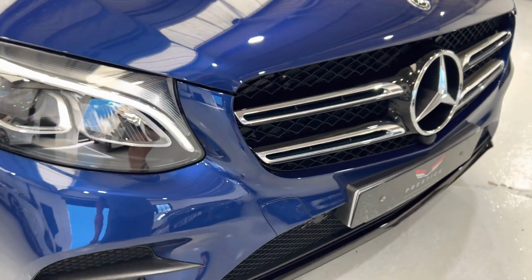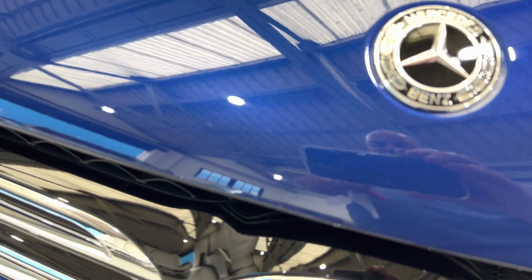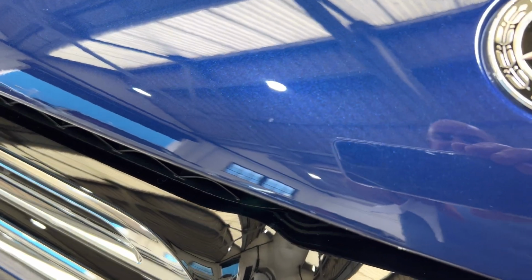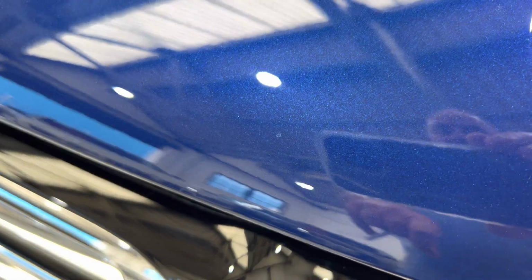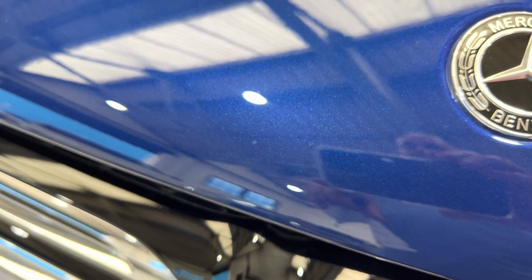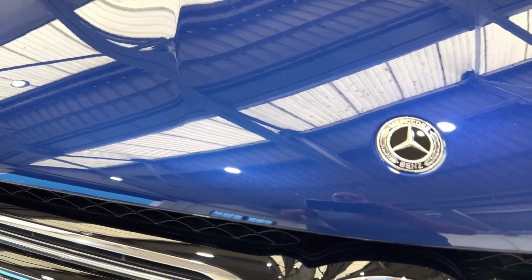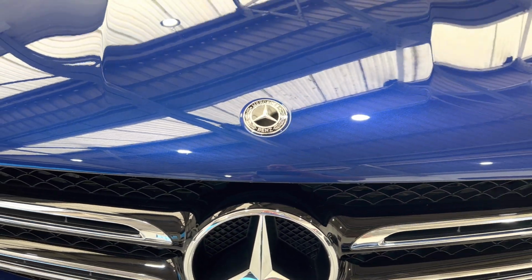If we come up onto the top, there was a tiny little stone chip that we just touched in. Very, very small. It's just in the center of the frame right now, and we've just touched it in with the right color. That'll dry out in a second. Let's try and get a better focus. There we go. But it's nothing. And all the way to the back of the bonnet as well.